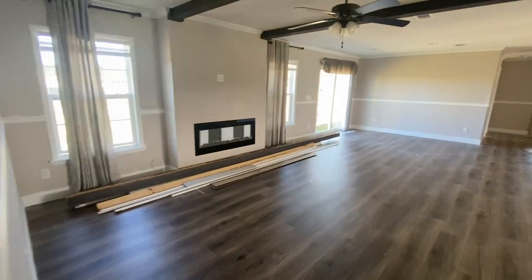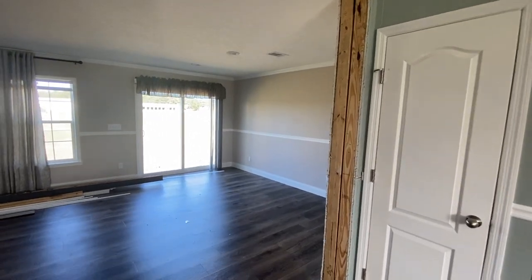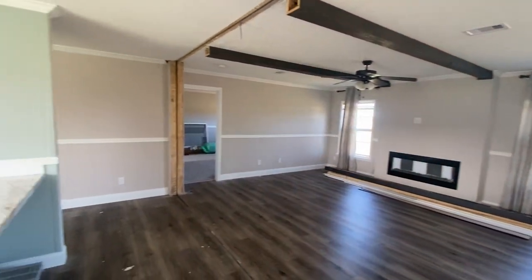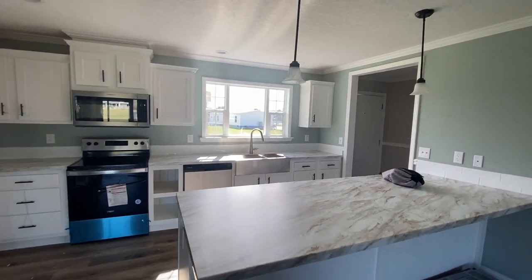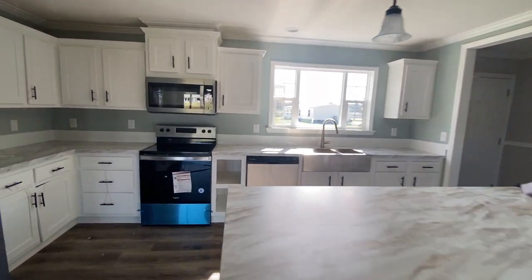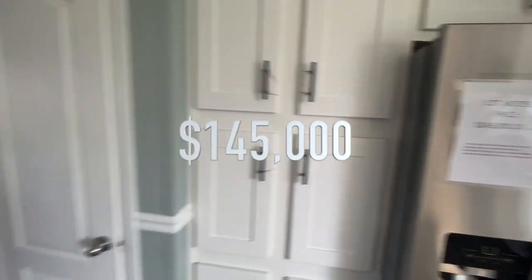Let's see how much this house costs. All right. Total price for this house includes setup, delivery, set delivery within a 50-mile radius. Any additional mileage would be extra. The trim out, the white vinyl siding, steps to the exterior doors, heating and air unit, and appliances that are in here. Total cost plus tax, $145,000. Really lovely. Nice price on this home.